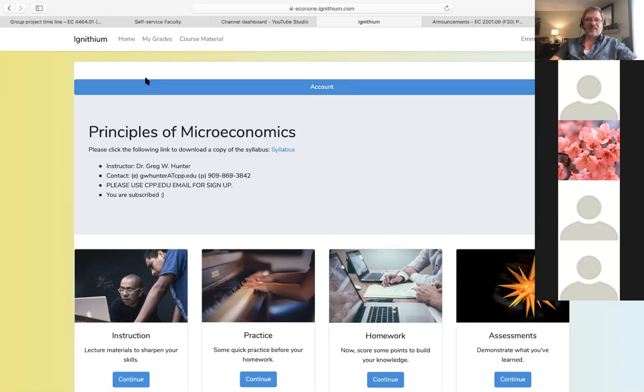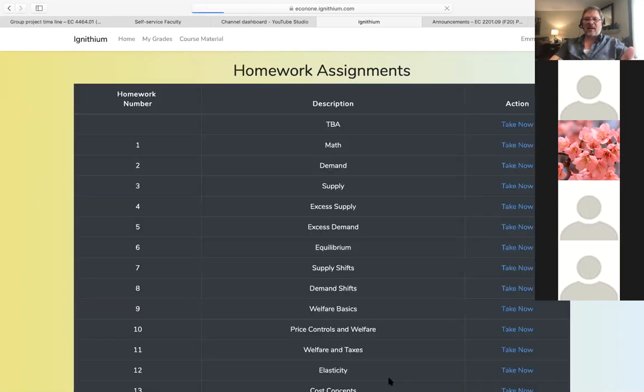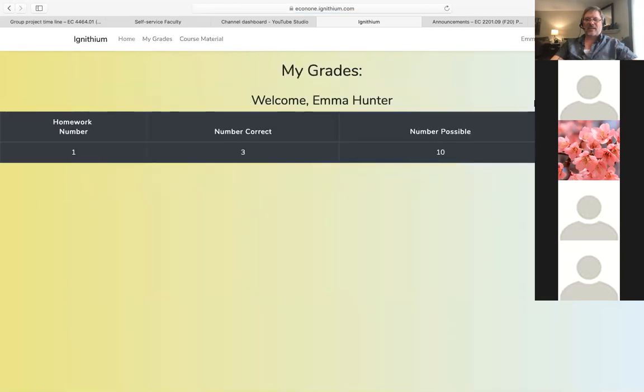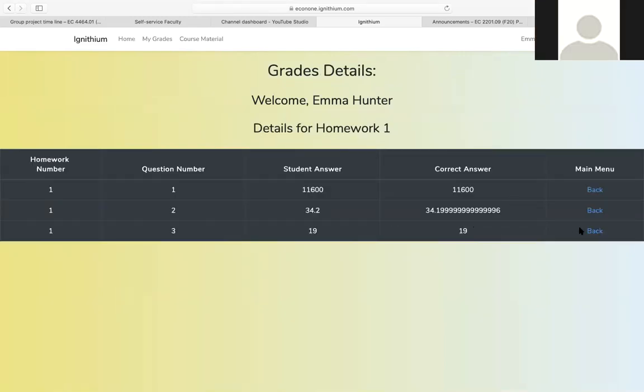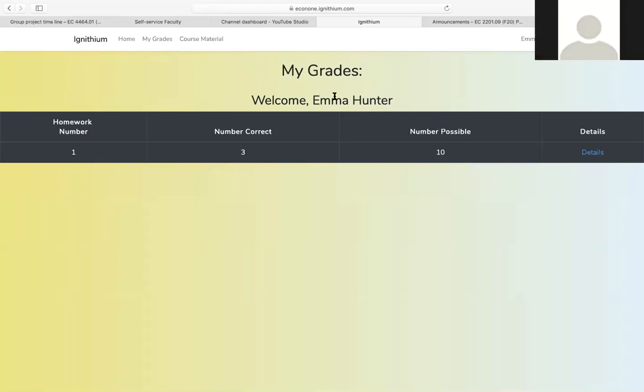Do the grades pop up as soon as you do the questions? Yeah. I don't know how long it takes, a few seconds, but you saw I was working on that one homework problem. You just have to refresh the page. Then I clicked my grades, there was a page refresh, and it was there. I'm logged into Ignithium, and it still doesn't show any of the grades.